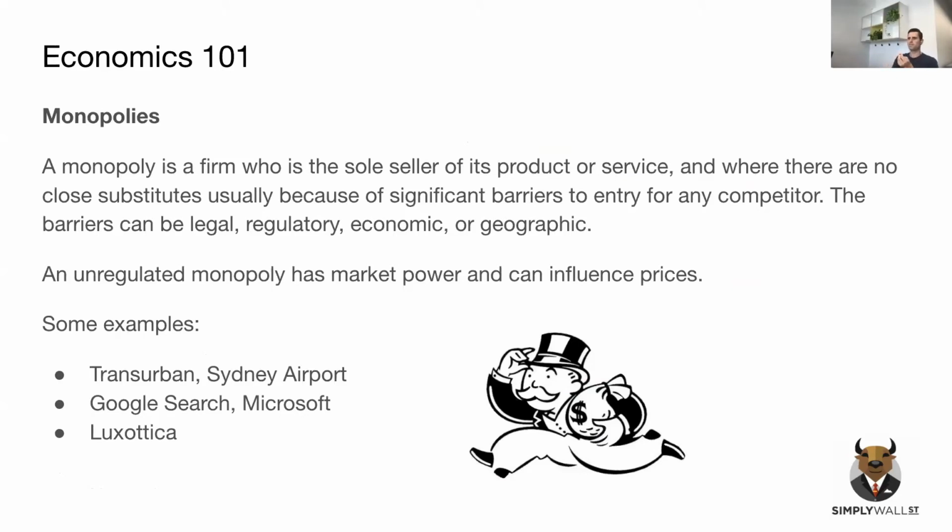So monopolies are firms where there might be one company that's the sole seller of a particular type of product or service, and there are no close substitutes because there are significant barriers to entry for other competitors. Some of those barriers, like we mentioned, could be legal, economic, regulatory or even geographic. And when there's an unregulated monopoly, that can mean they have significant market power and influence prices.